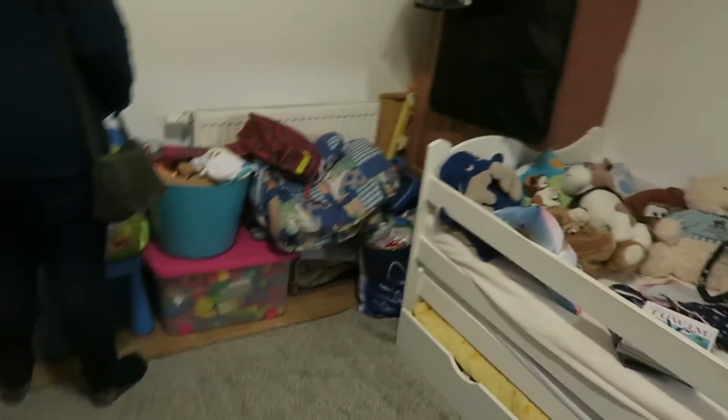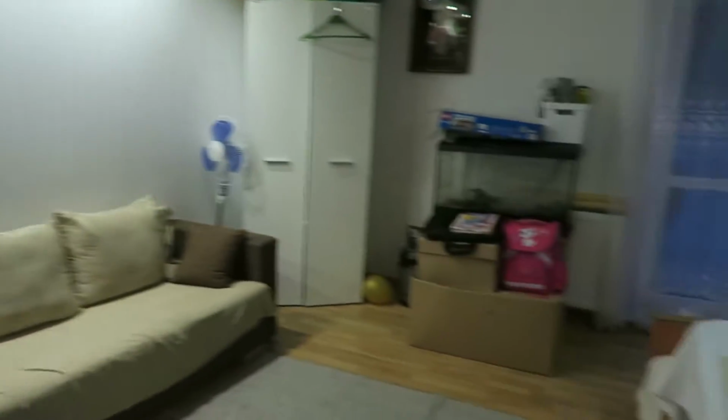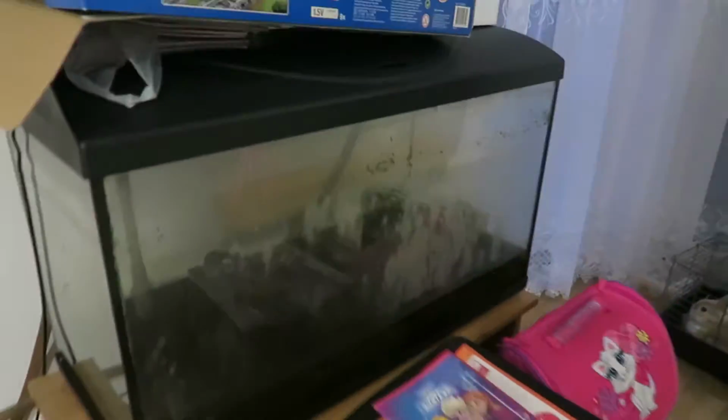Okay, this is both their rooms, guys. They have a balcony over here. Oh, your little balcony. They got some toys out there. All right, go back out this way. This is the living room. This is what the living room looks like. Ooh, I think, is that a turtle? What's in there? Oh, it's a fish tank.